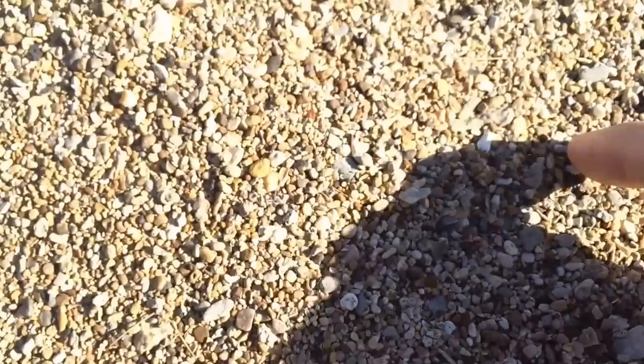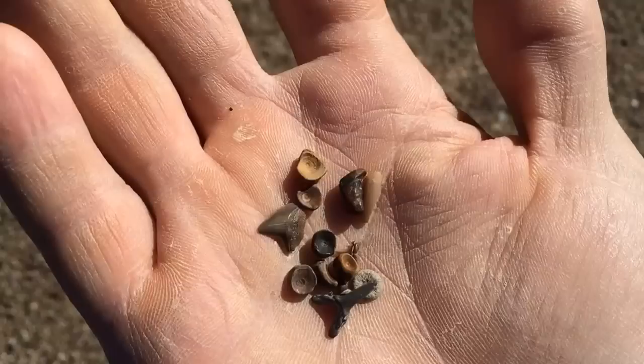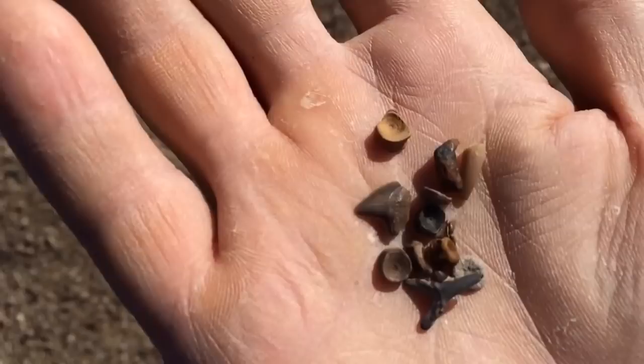Yep, I found a shark tooth. How about that? There you go. Let's see it a little bit better. All right, I better start picking this stuff up before I forget where it all is. All right, so this is the recap of what I found there. 1, 2, 3, 4, 5 shark vertebra plus a broken one, a couple shark teeth, and an incidus jaw fragment, and a barnacle plate. So unbelievable.